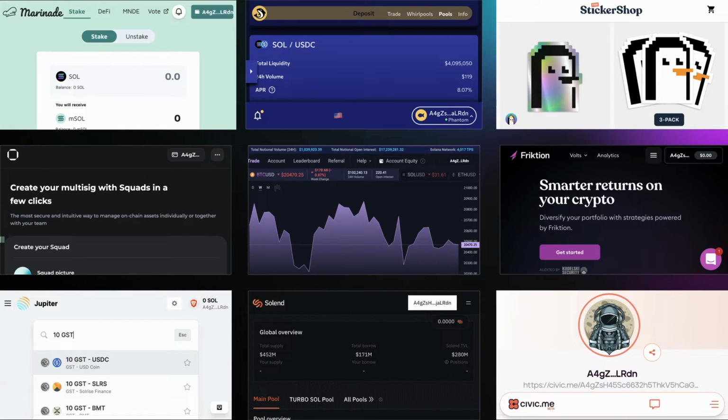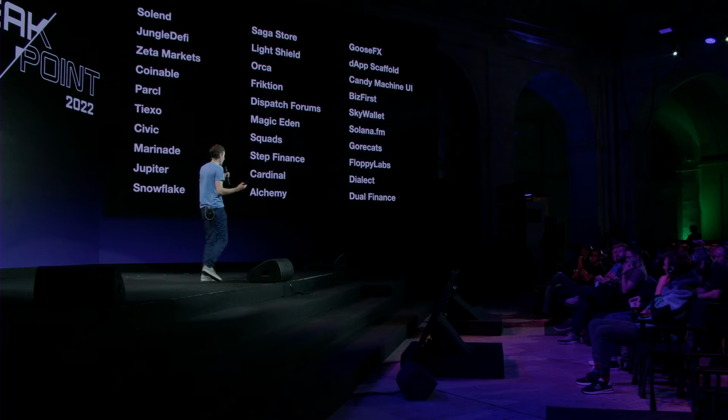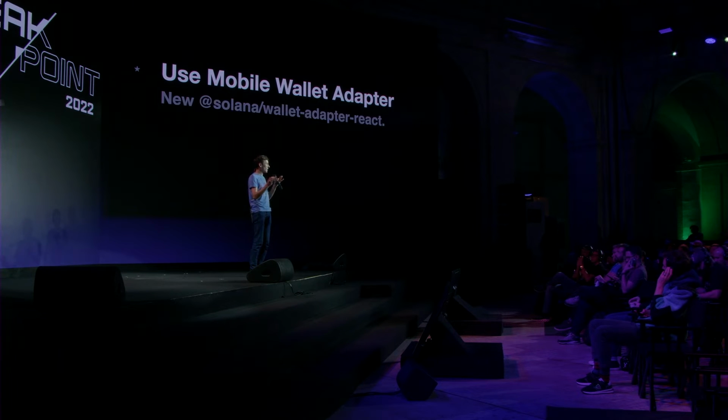And if you visit them on a Saga, if you come to the Saga booth, or you visit them on an Android phone with the brand new version of Solflare and Phantom, you should be able to connect and do transactions on these sites. And they're not alone. All of these other folks have also made the upgrade. And from all reports, they say that it took them somewhere between 30 minutes and a maximum of 4 hours if they had a lot of customization in their app around Wallet Adapter. All right, so that's what it means to use mobile wallet adapter in your traditional web app. Get that new Solana wallet adapter React, or do a custom integration. We're always here to help you on the Solana Mobile Discord.